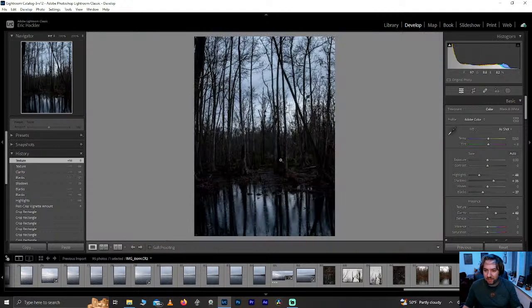Actually, there's surprisingly a decent amount of detail in there. I'm going to keep this. This photo is sort of turning into something. Oh yeah, we're going to do one of those because I can't not do one of those. All right.